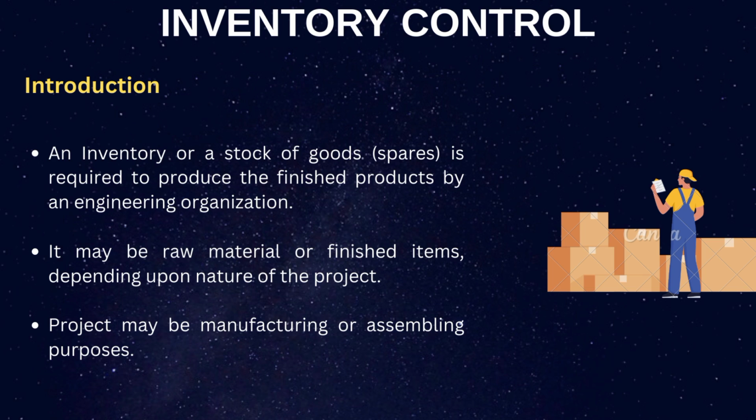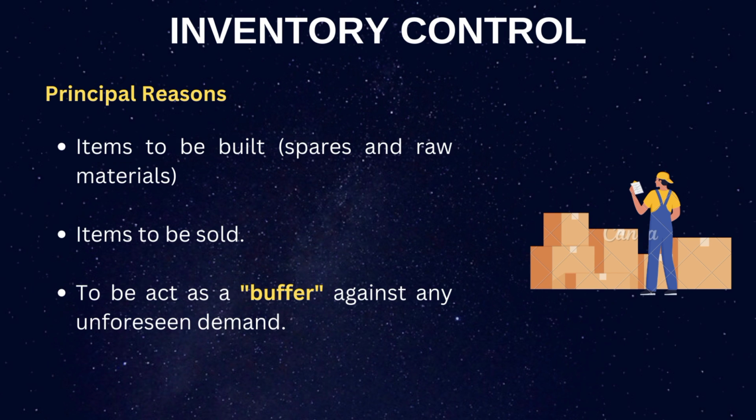There are two types of projects of the engineering organization. First of all, there may be a manufacturing process. Manufacturing means making the products from the raw materials. Then there is the assembling process. This is the next stage of the process, where you have to assemble the sub parts into the main parts, the main assemblies. These are two different kinds of organizations, and for both types of organization a stock of goods is required. Then there is the principal reason: items to be built, spares and raw materials, and items to be sold.